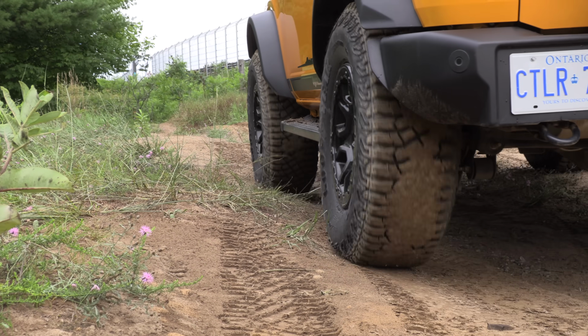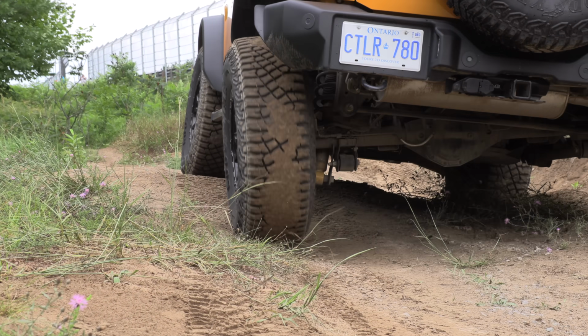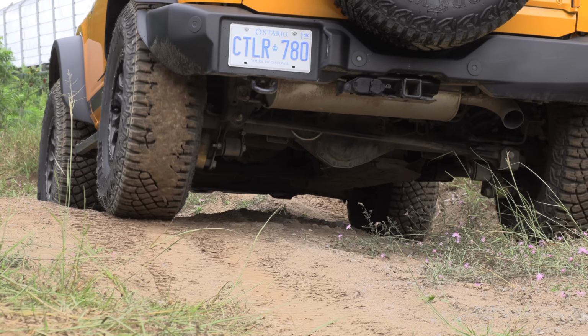You get best in class water fording at 33.5 inches. Without the Sasquatch package, it's 31.5 inches. Pretty amazing. The Wrangler gets 30 inches. But while we're talking about it, let's watch it in slow motion.